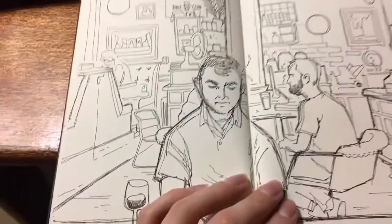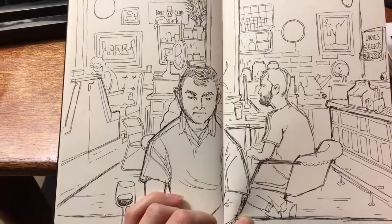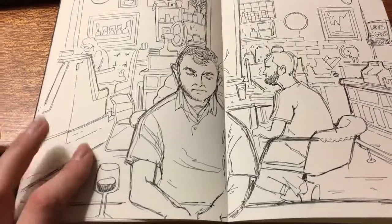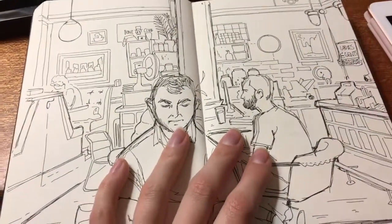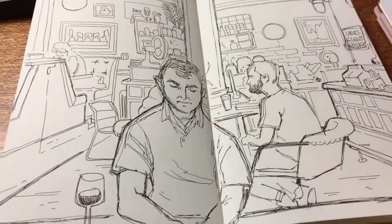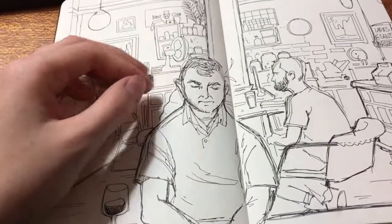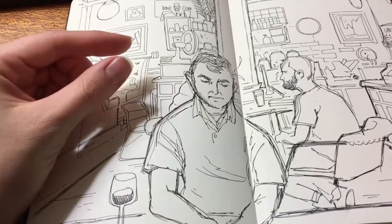Yeah, so then there's this. This was done in a bar in Manchester. I hadn't sat down and done one of my ink visualization sketches in a while, and it was fun. It just kind of gets the blood flowing, and it really helps to get a good sense of spatial awareness, so that when you're sketching and putting lines down, especially with pen, you don't second guess yourself when you're measuring distances between things.